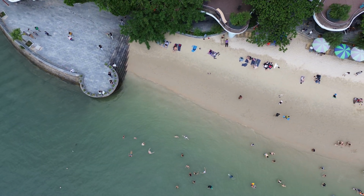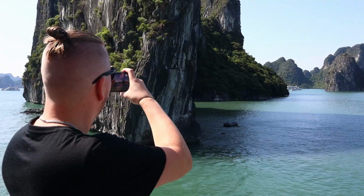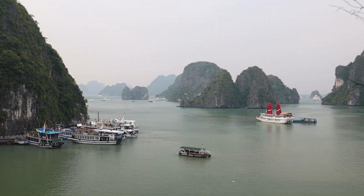Maybe you have heard about Halong Bay. Definitely, if you have googled things to do in Vietnam, you have probably read about Halong Bay, and it is this beautiful bay with limestone mountains and rock formations coming up from the sea. It is pretty wild. The scenery here is just gorgeous. Apparently there are 2,000 of these limestone formations, 2,000 islands here in Halong Bay only, which is pretty wild.